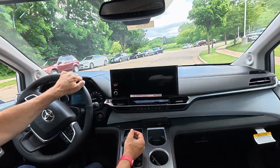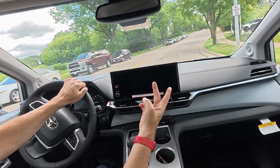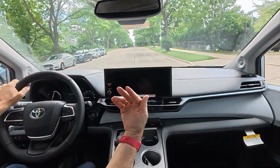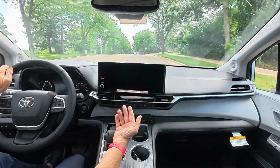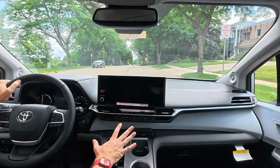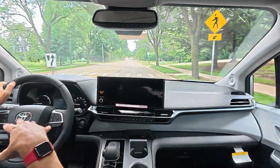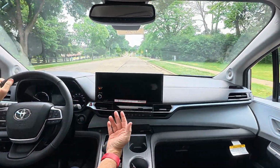The Sienna is, well, number one, it's a hybrid, okay? Available in front-wheel drive or all-wheel drive. And as a hybrid, that means it has the gas-electric combination engine on it. And the amazing thing about this is the power, the performance, and the fuel economy combined in this unit. It is a full-size, up to 8-passenger vehicle.